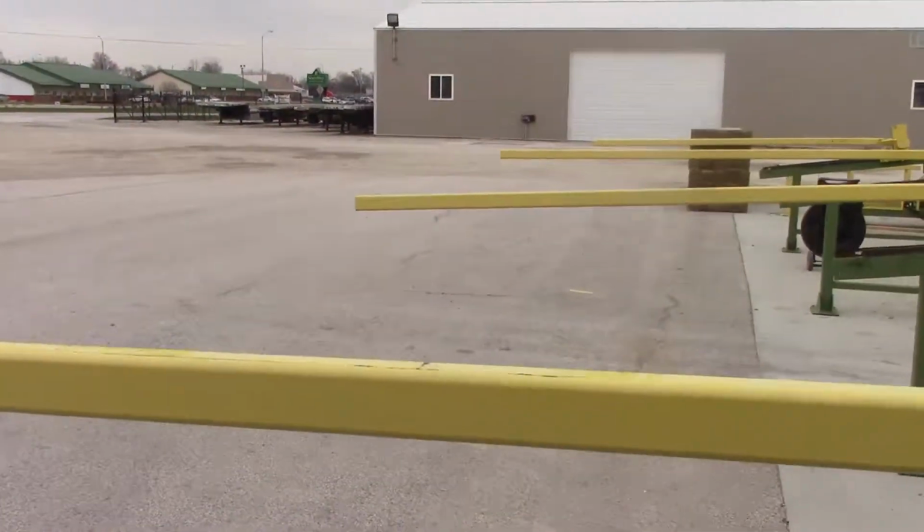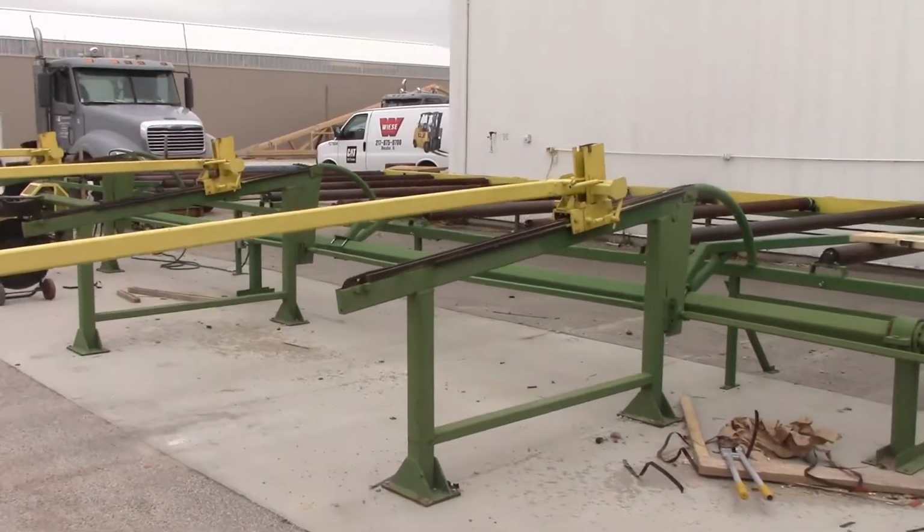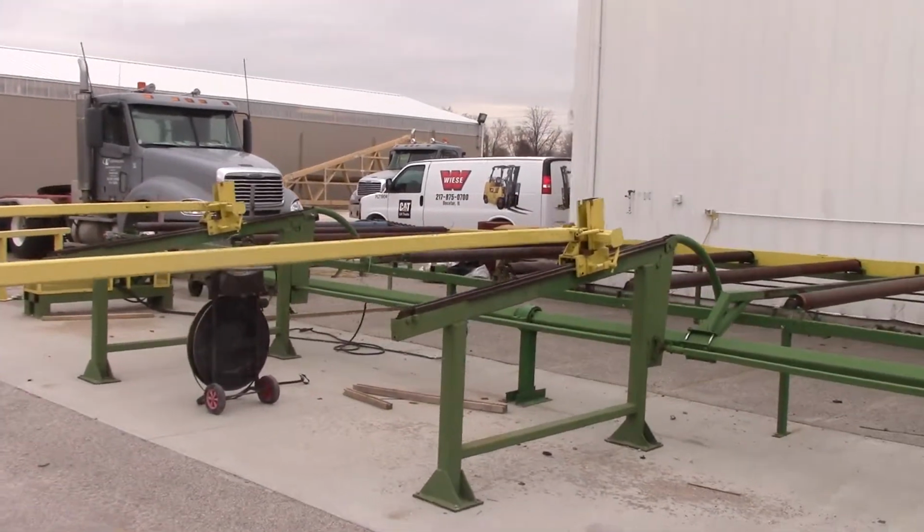These are your own tracking system. We actually do the deliveries of the buildings with these trucks.